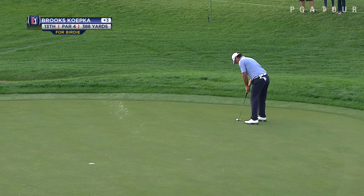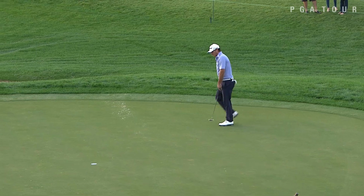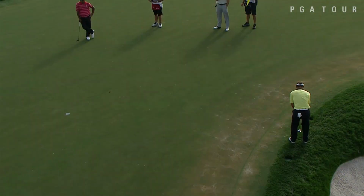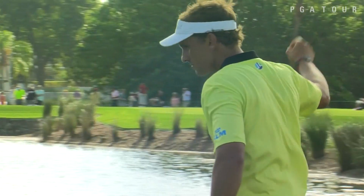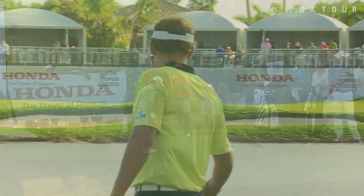Koepka, rounds of 78 and 64 the first 2 days. The winner at TPC Scottsdale can really play. He fought hard to hang in here this week. Koepka made birdie at 13. Back over at 15. 183 yards for the final round. That's Joost from the Netherlands finding the target for birdie 2.